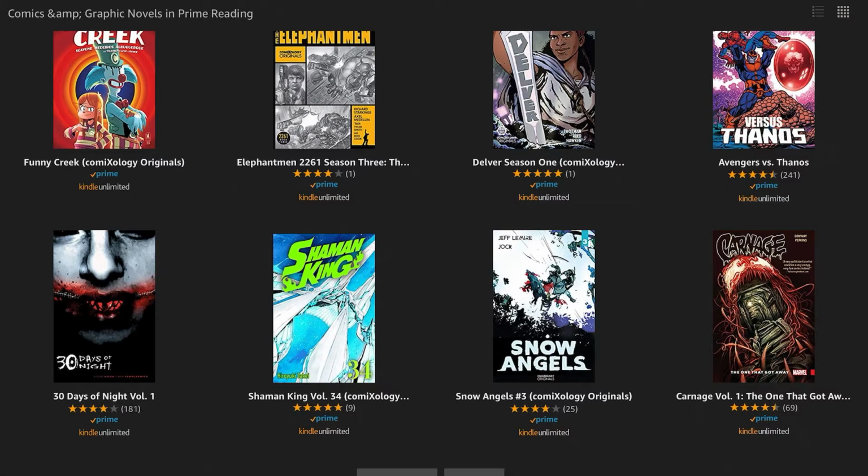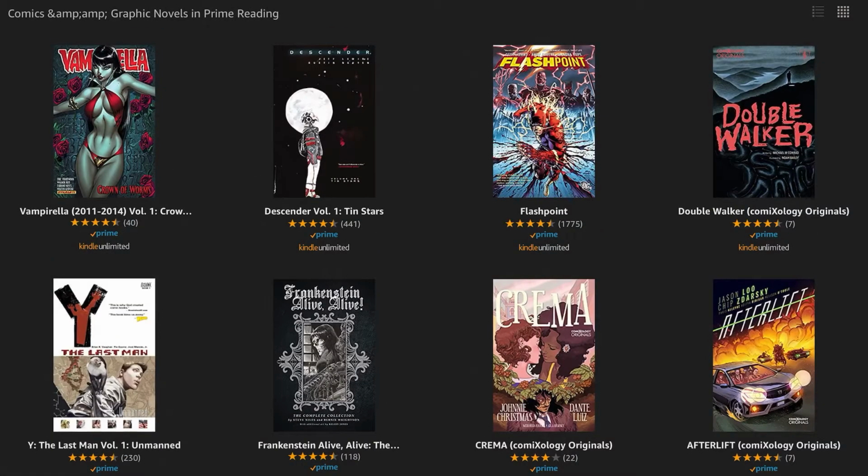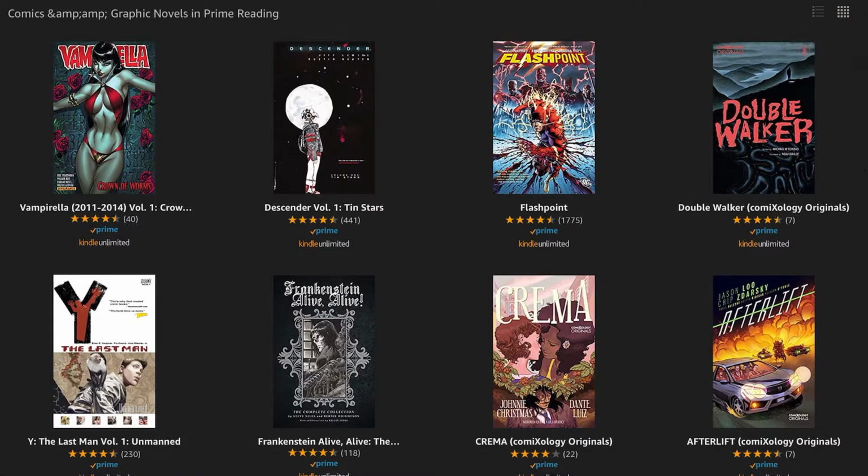Interestingly, in the bottom corner here, you've got Carnage Volume 1. Again, all sits in this current Marvel continuity for Carnage and the symbiote, so it's worth a read if you're into that. Vampirella, Volume 1. Again, if you want a different character, you want to see what the Vampirella storylines are like, that's totally worth checking out.